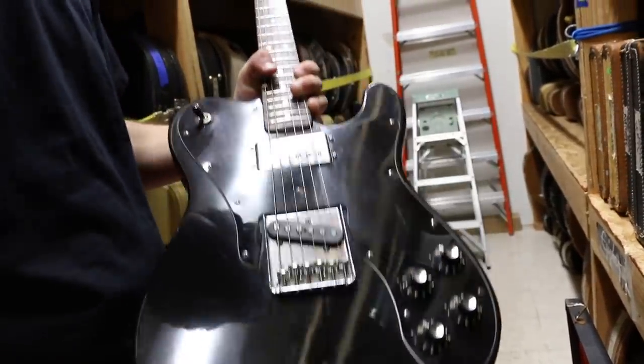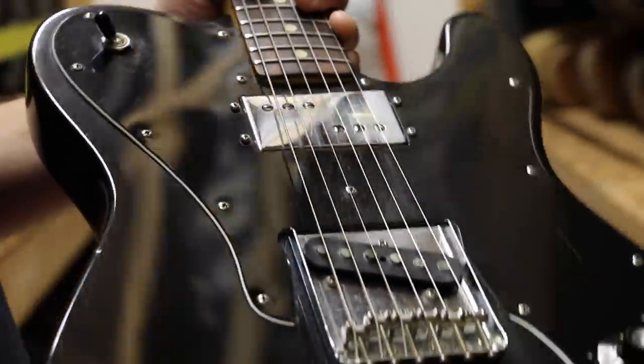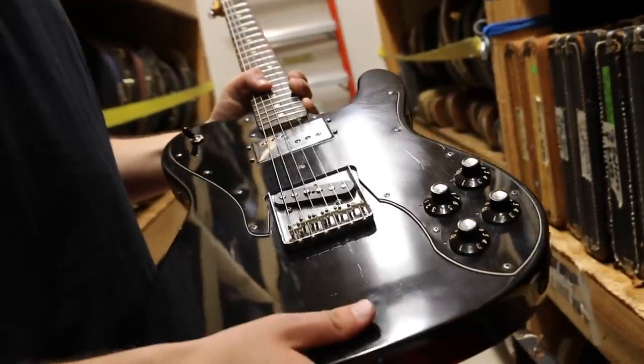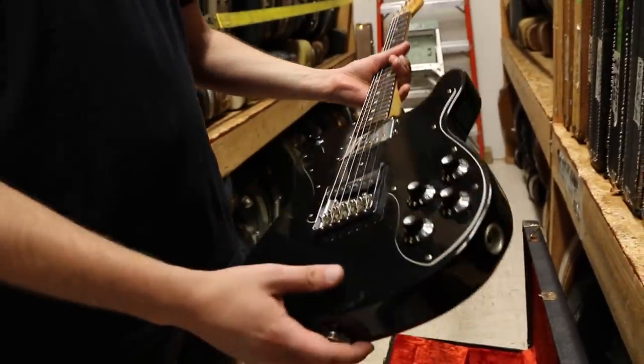So this is a custom. They made these in 72. It's got the Seth Lover wide-range humbucking pickup, which sounds great in the neck position. And it's also got the single coil pickup in the bridge, which is great. But black on black with the rosewood neck is super rare. You usually see them with the maple neck and just has that stealthy look about it.